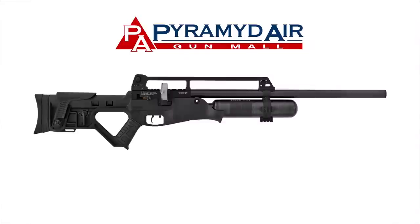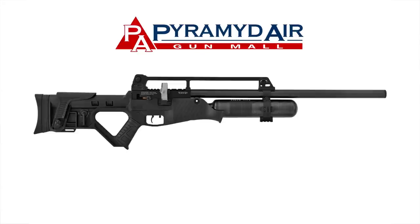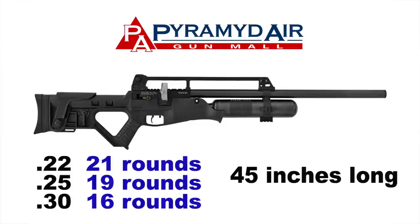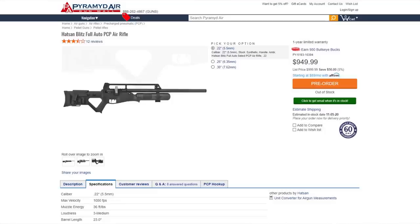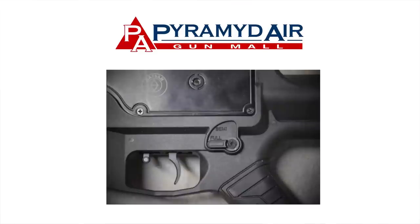Hardcore stats. 580cc tank. That's big, if any of you guys don't know. 8.8 pounds is what this guy weighs. 23-inch barrel, holds 21 rounds, 45 inches overall length. Adjustable butt plate, 130 shots per fill in 22 right here. 250 bar fill, that's 3,625 PSI. Full or semi-automatic, it's a select fire. 1,000 rounds per minute cyclic rate, so that's gonna be crazy.